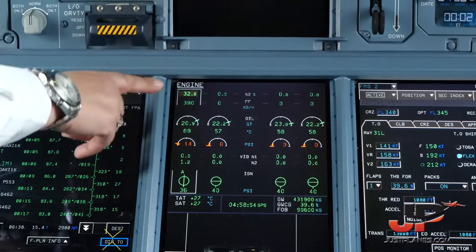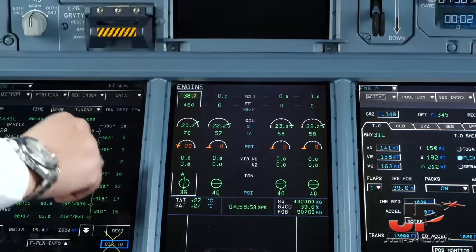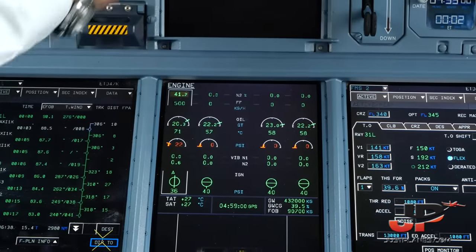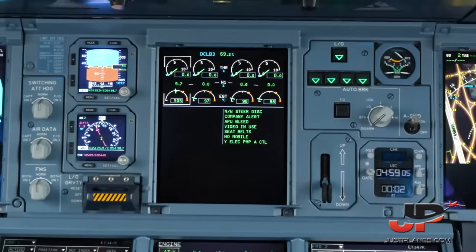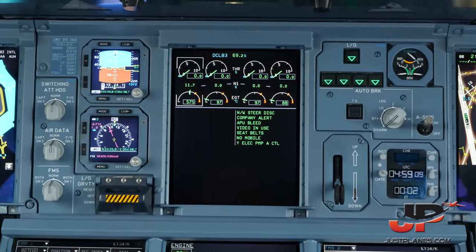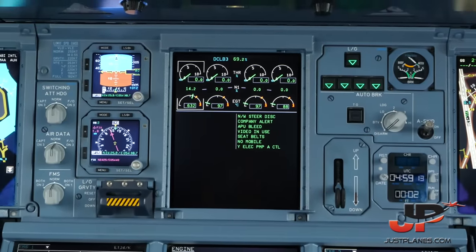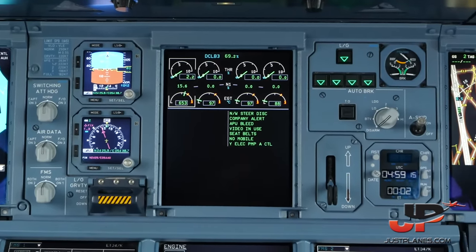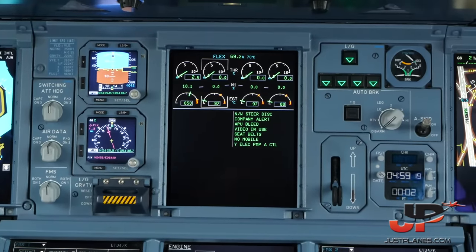Okay, so now we reach a point of rotation where the fuel is injected. So actually the engine is just starting now. That's the temperature which is growing, so that's the limit, so we're watching it. Everything looks fine for the moment. Starting.